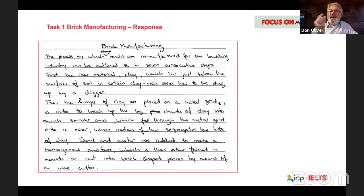Now, you have probably been told to produce an overview, a summary, in the conclusion. Well, that's okay too. It doesn't matter where you put your overview. It could be at the start, like this. It could be at the end, or it could even be in the middle. It's probably more logical to do it either at the start or at the end.